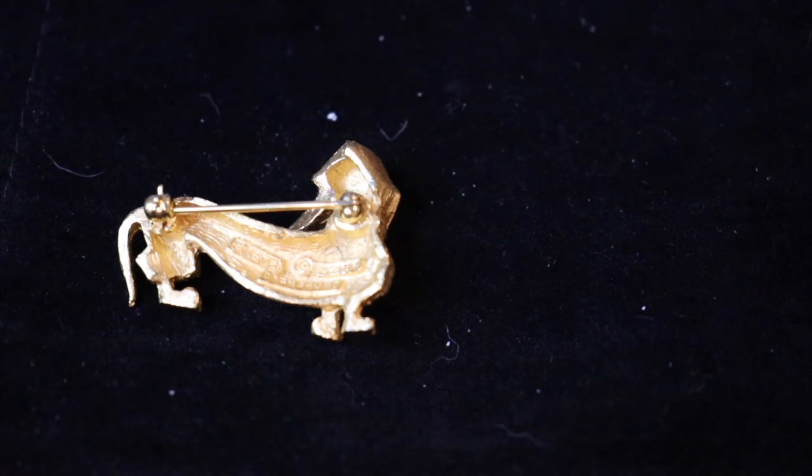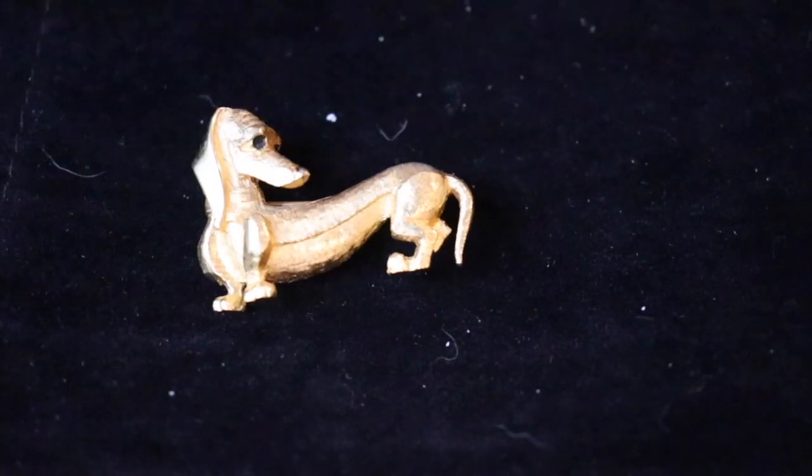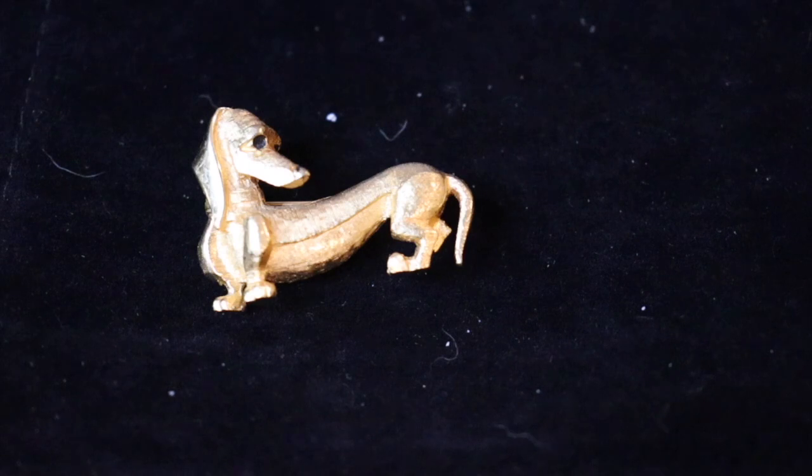Now, Boucher looks like Boucher, but it is actually pronounced Boucher, and I'm so glad I was able to pick up this little dachshund in support of the dogs.